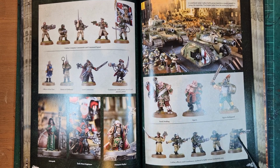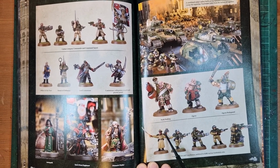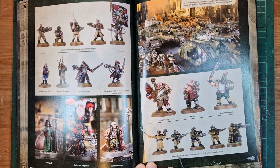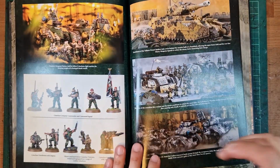the bodyguards, and this individual here is actually from a Baneblade kit. So if you don't know, you get that in the Baneblade kit. Interesting, they put that here basically as an infantry officer. Okay, what else we got now?